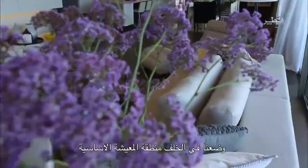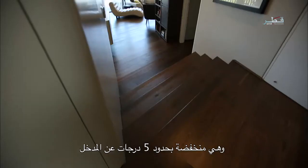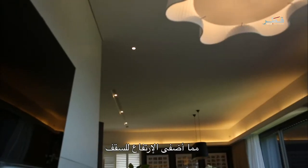So towards the back we located the main living space, which is a very open living space, and it is about 5 steps below the entry level. So we have very high ceiling space.